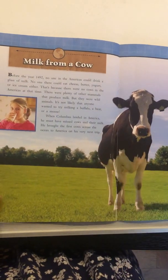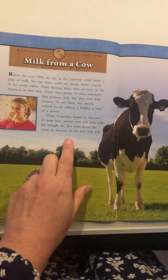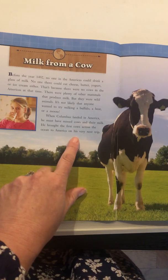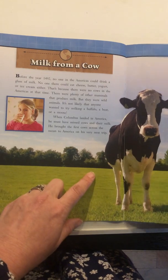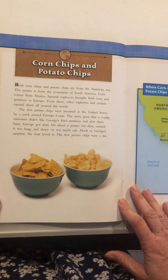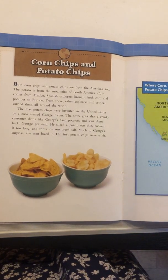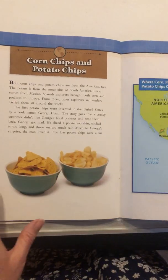All right, milk from a cow. Columbus actually brought the first cows across the ocean to America on his next trip because he missed having milk. Did you know that? Pretty fun fact about explorers, huh? Ooh, everybody's favorite, right? Corn chips and potato chips. Okay, and those are from the Americas. And we're going to learn more about where those all came from.